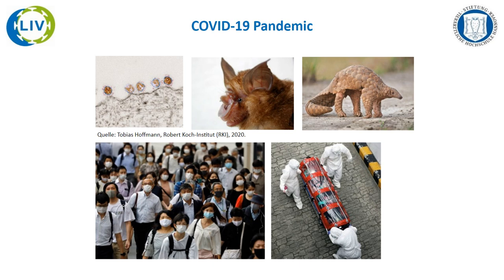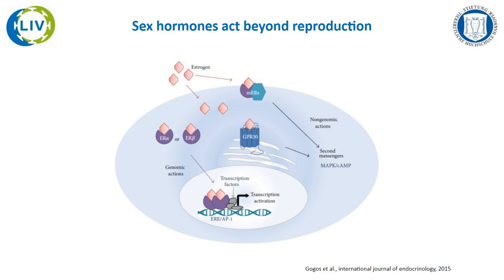In 2019, when the COVID-19 pandemic hit the world, we decided as a whole group to switch our focus from influenza to SARS-CoV-2 and use all our knowledge from influenza infection in this new zoonotic virus. It appears more and more clear in the last decades that sex hormones are able to regulate the whole cell immunity and act far beyond reproduction. In fact, intracellular and also cell surface mediated sex hormone receptors may, upon activation, affect the cell-to-cell signaling, but also systemic hormone signaling pathways via the blood system.